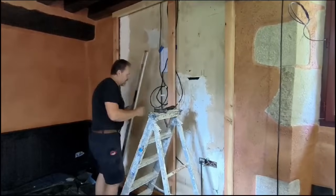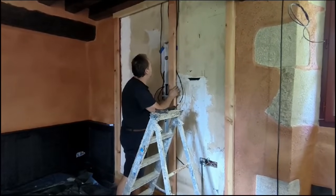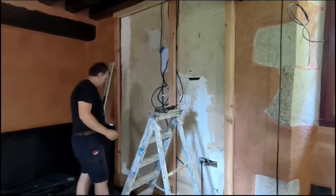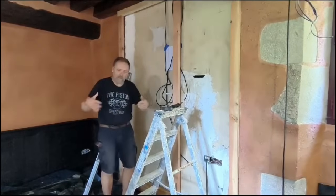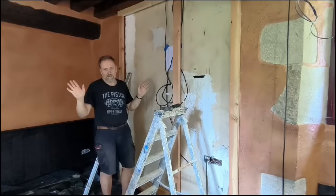So that's the idea, that we now put this wall up, which will hide a multitude of sins and also make it easier for us to put the bed against here. Job done.